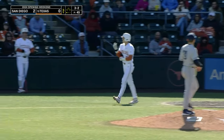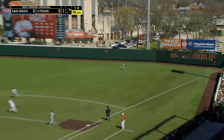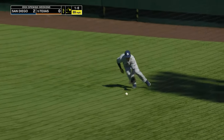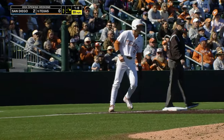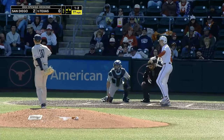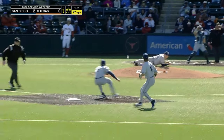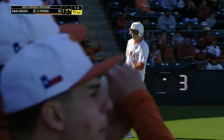Missed upstairs, ball four. This ball into right. Thomas will round second, head to third. Runners at first and third with one out. There goes the runner. Throw to second. Double steal. Texas gets on the board.